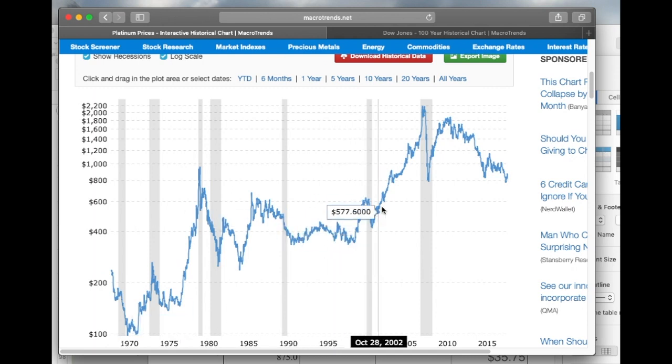But in 99, you see this run here, as I mentioned, and now we're in a downtrend, but it's going to go up, and I think I said it's going to be 6,000. That's a good range. If not, the Dow doesn't go any higher and stagnates. So we'll see what happens, but that's investing in platinum.